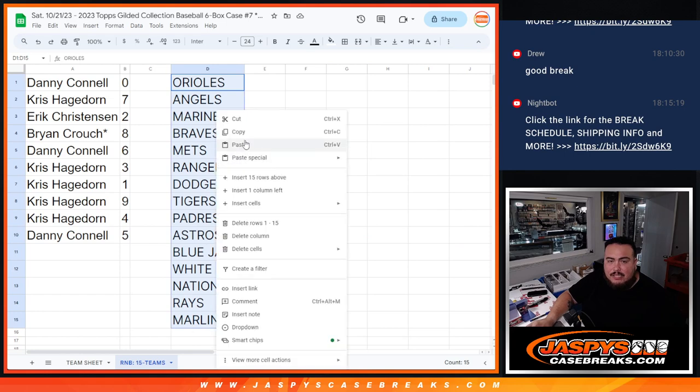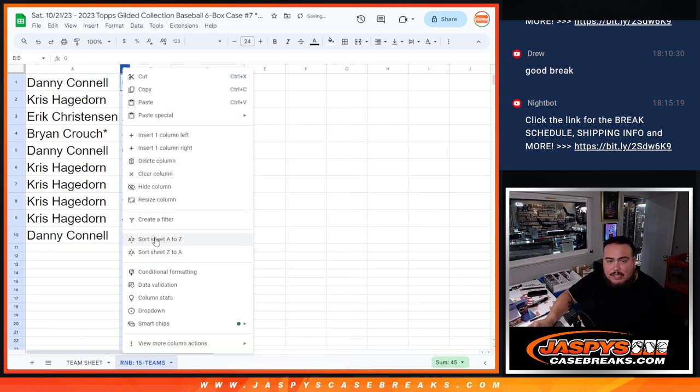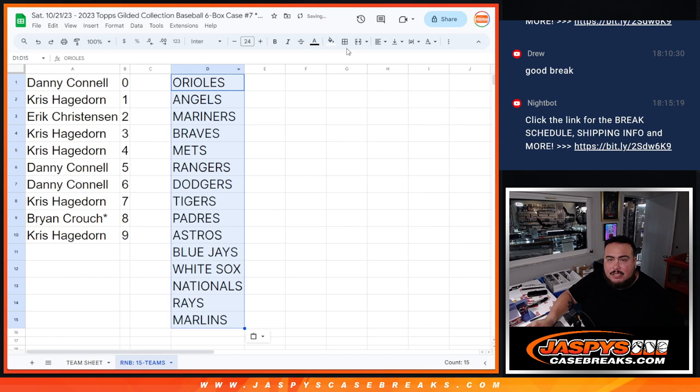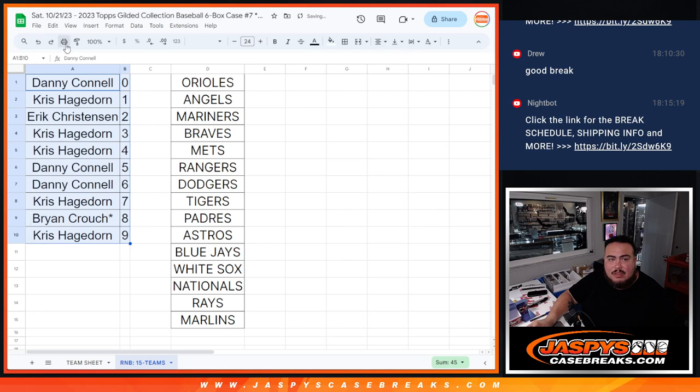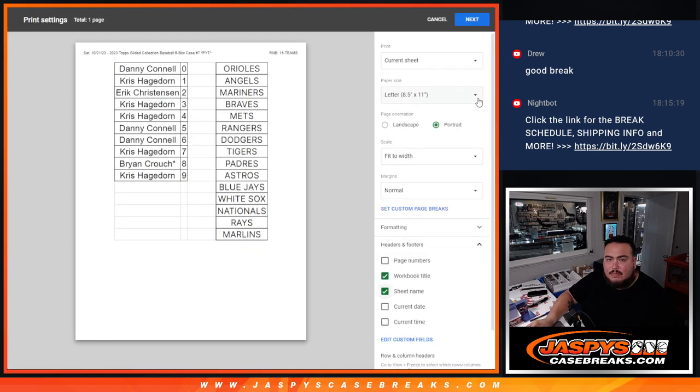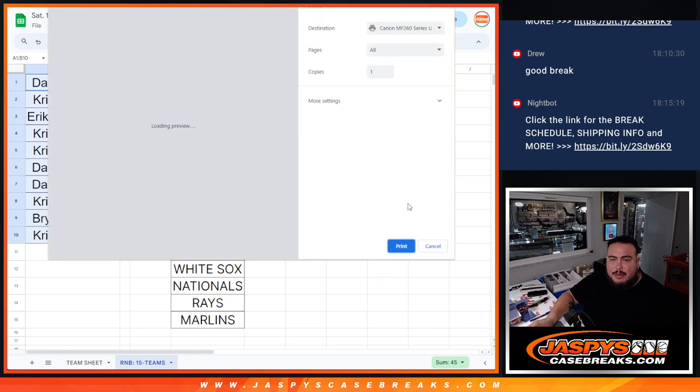Now again, of course, this is an RNB, so I'm just going to quickly alphabetize it, and then I'll paste this in for the sorting team, so that way they know the 15 teams. All right. So there you go, guys. Good luck. Break is coming up next.